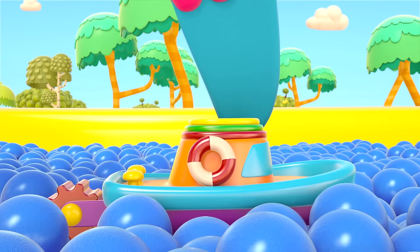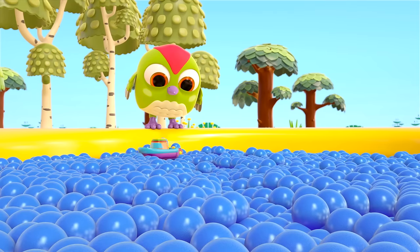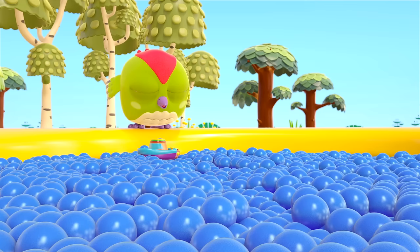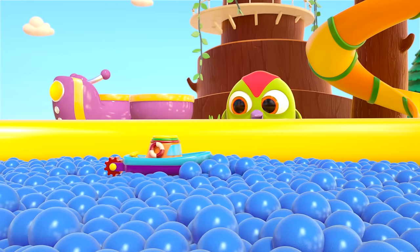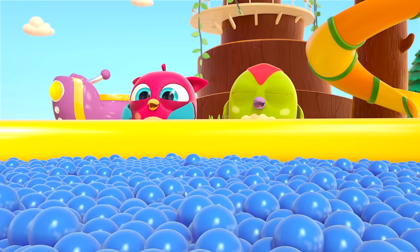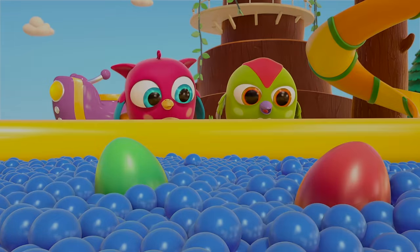Let's put the boat into our sea of balls. Toot toot! Peck Peck is blowing and the boat is moving. What are those, birdies?